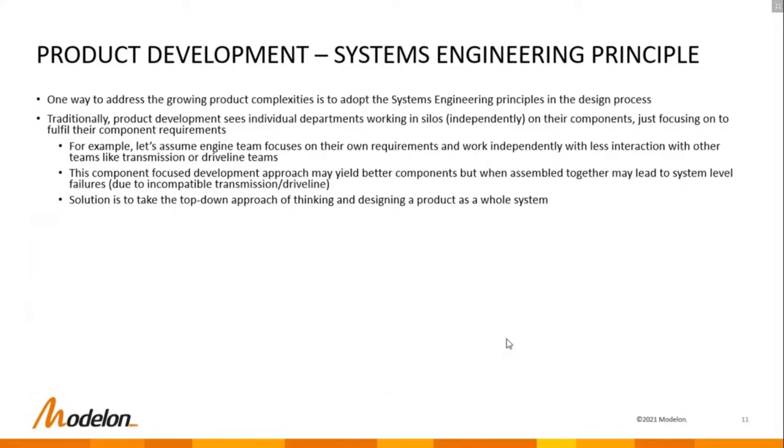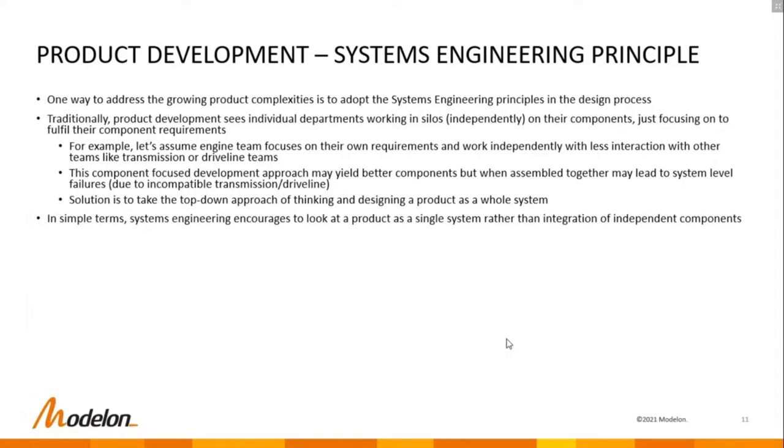So instead of looking at individual components or teams working in silos, working independently, we need to take a top-down approach and think of the product as a system. In simple terms, systems engineering encourages us to look at a product as a single, holistic system rather than an integration of independent components.